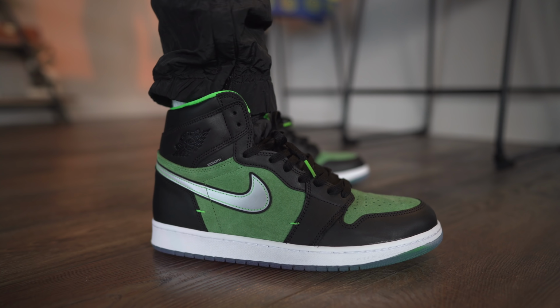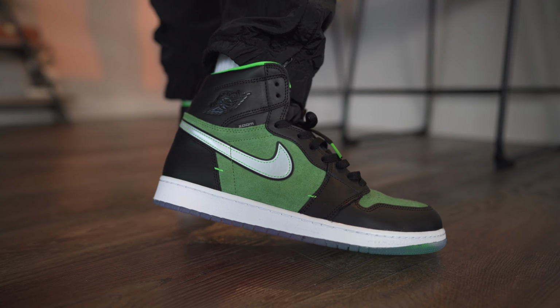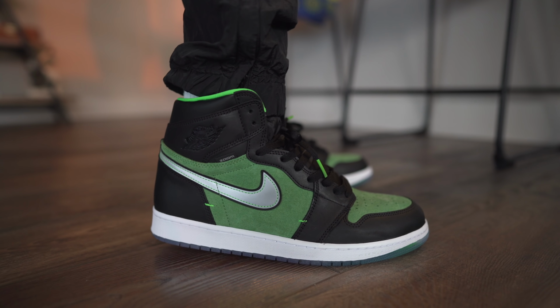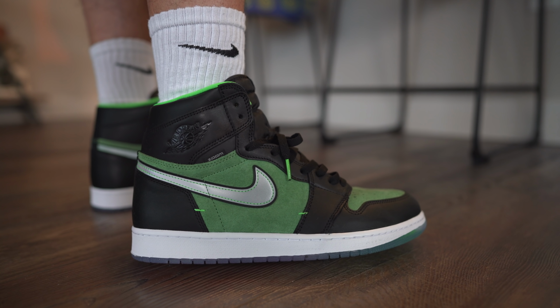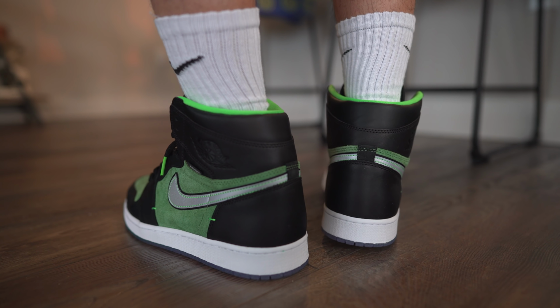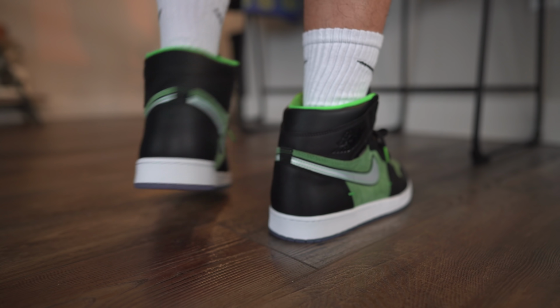So this is the Zen Green colorway. To my surprise, these didn't go as crazy as expected. Now, they did sell out initially. They ended up doing a lot more restocks. You can find them for pretty close to retail now. I thought this color was so tough, man. Hit them with that Hulk colorway.